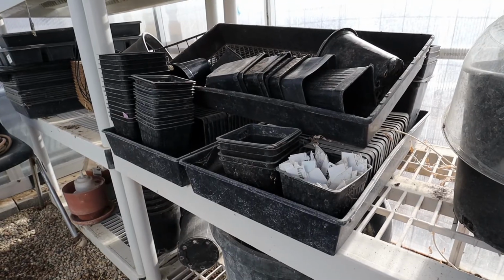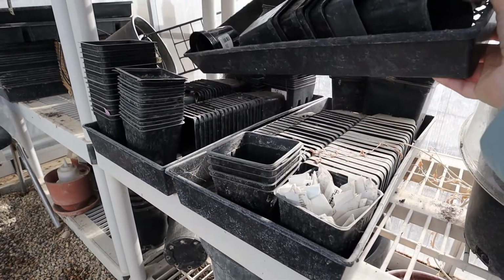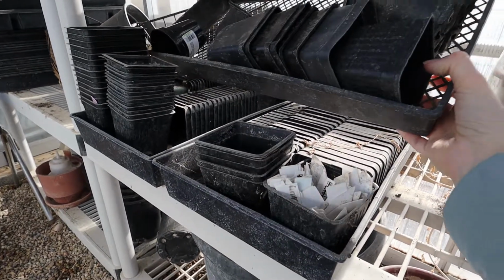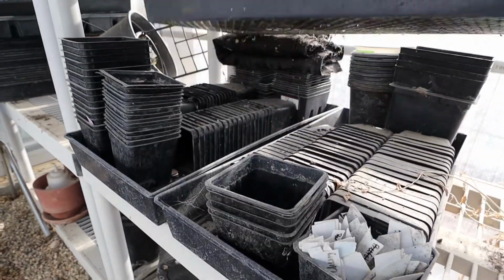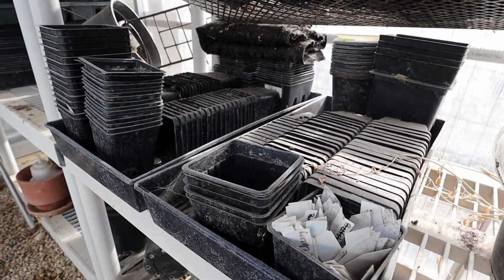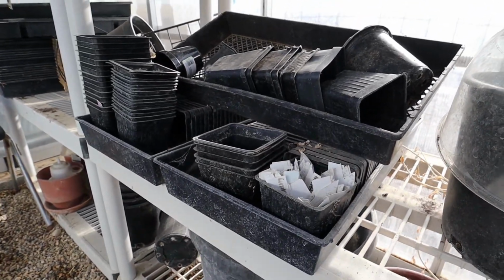This little area is pretty well organized, except I don't know why I threw this tray in here. It's not like I couldn't have taken 2 seconds to just put those in with the other pots, but I think I'm pretty good on pots this year. These are all recycled and ones that have been given to me over the course of the last couple years.